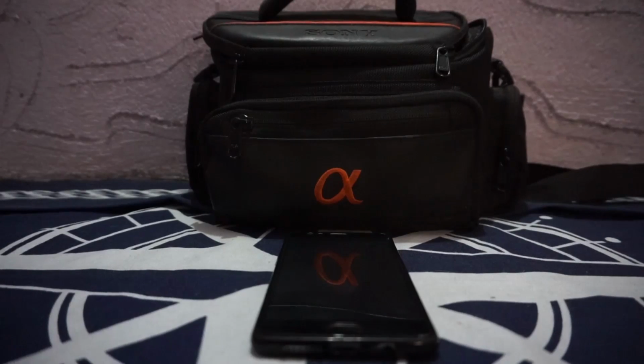Hey guys, it's Quickly again with another ROM review, and this time I've got the AICP version 12 based on Android Nougat for the OnePlus 3, so stay tuned for that.